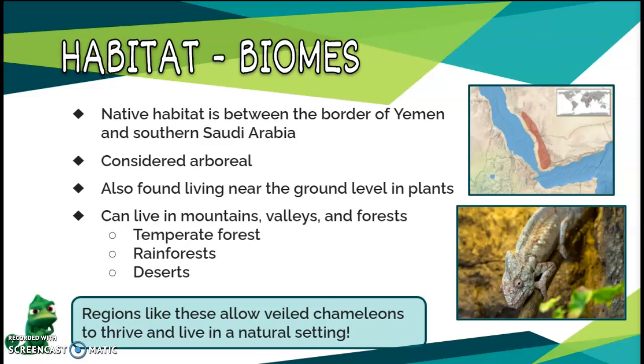But in those desert areas, they can live in mountainous areas, valley areas, and just on the desert floor, the ground level near plants. And those are the main biomes these chameleons live in naturally, obviously, because captivity is a main source of these chameleons. But regions like those forests, deserts, valleys, and mountains allow these veiled chameleons to thrive and live in such a natural setting, and that's why they're really special.